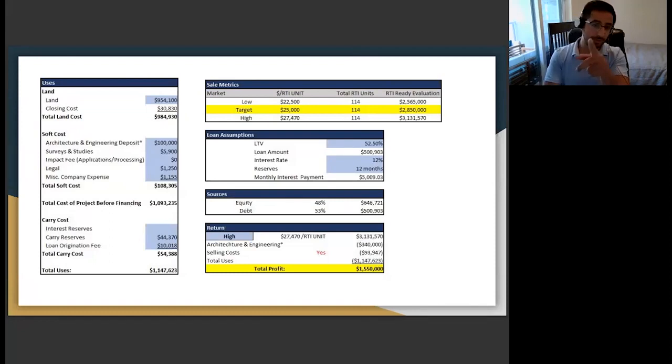If you look at the sale metrics in the upper right, the low end you can get is around $22,000 and as high as $27,000, but actually it's closer, you can go as high as $30,000.